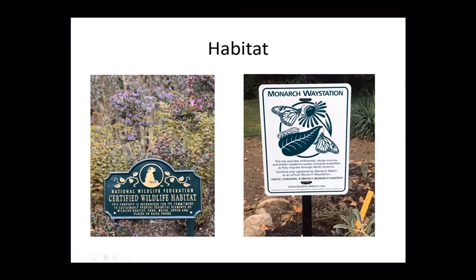Sure. So this one is just showing some work that I've done with different organizations to certify my gardens as a habitat or a monarch way station. And monarch way station is another thing I'd like to encourage you to do. It is also the difference between a butterfly garden and a butterfly habitat, in that it provides plants for caterpillars to eat as they're in that developmental stage. And so you get the entire life cycle within one garden area.